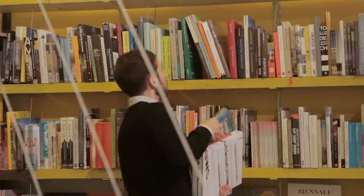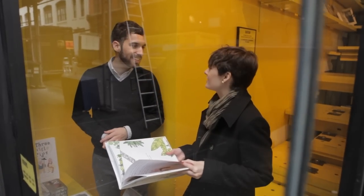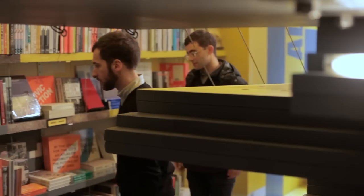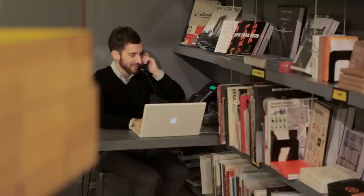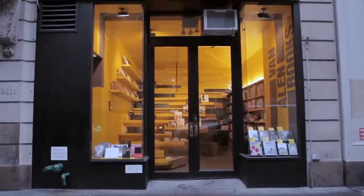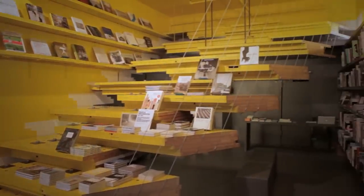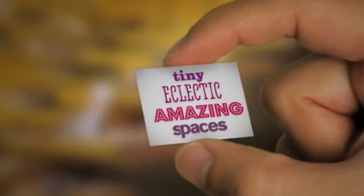Working in a small space certainly has its challenges, but one thing I really like about working here is that I have a very personal relationship with the customers of our store. I'm David Vanderhoff. I'm the manager of Van Allen Books. We're the only bookstore in New York City that's dedicated to architecture and design publications. This is our 400 square foot storefront on West 22nd Street in Manhattan.